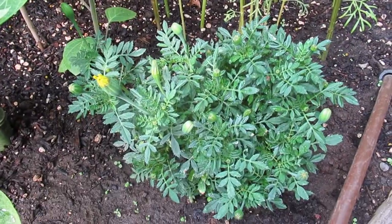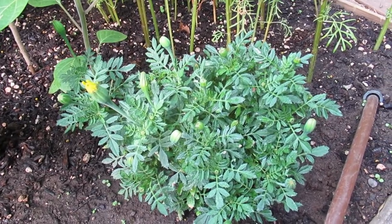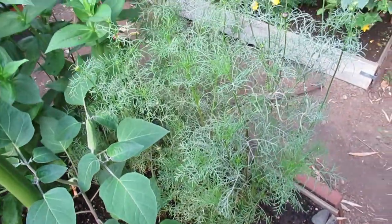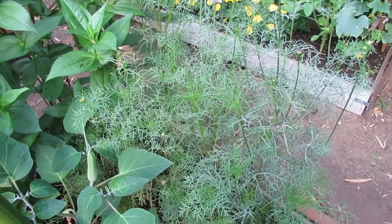I'm hoping that my marigolds have another flush of blooms. There are a bunch of buds on these plants. I've been deadheading them, and I have lots of heads drying for seeds next year, which is one of the things I love about marigolds.